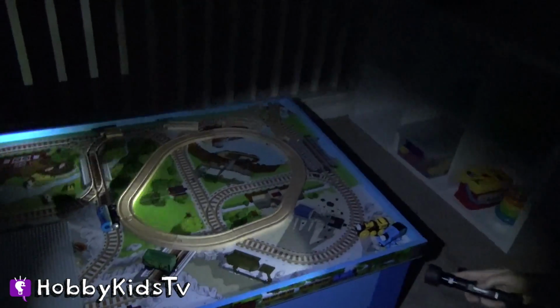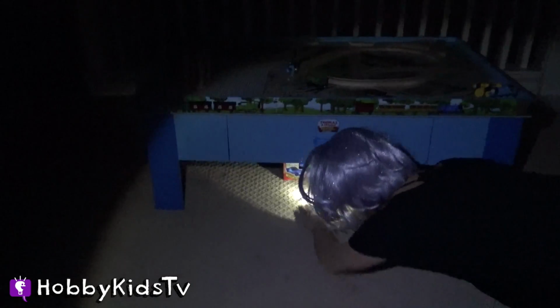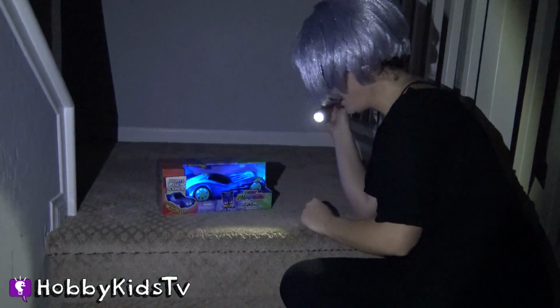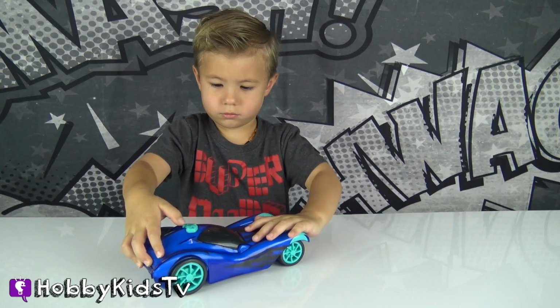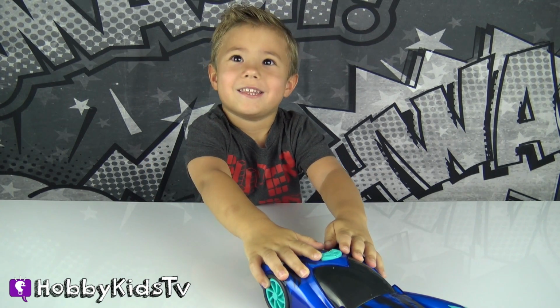Hashtag whoopsies! Wasn't me! Oh no! She stole our surprise eggs, guys! Oh no! Cuckoo, ka-choo! Boy's cat car light up racer. We're gonna have so much fun playing with this toy. Whoa, super cool. It's time to be a hero. Whoa, he's trying to drive away.